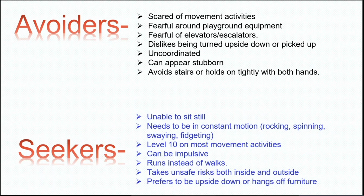Those who are avoiders are scared of movement activities, fearful around playground equipment. You'll never see them get on a slide or climb a ladder, get on the monkey bars, anything like that. They're fearful of elevators and escalators. They dislike being turned upside down or picked up. They're uncoordinated, can appear stubborn, and avoid stairs or hold on tightly with both hands if they have to go up the stairs.